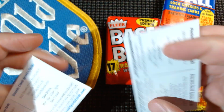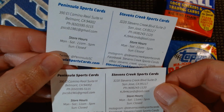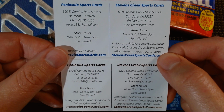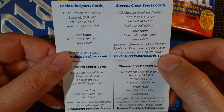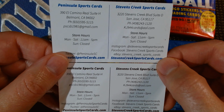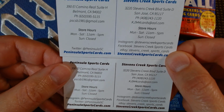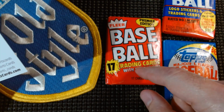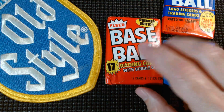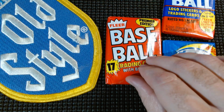It's a cool shop, especially if you want to pick up some hobby boxes and entertainment stuff, you know, X-Files, James Bond, Star Trek, Star Wars, all that. They carry some Pokemon and Magic, those kinds of things, but mostly baseball, football, basketball, and hockey cards. They do have some retail blasters and stuff like that, some old wax like this. Pretty good people.